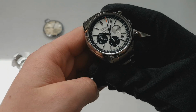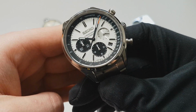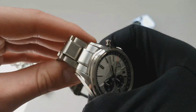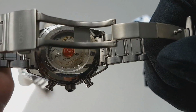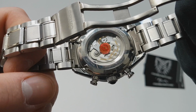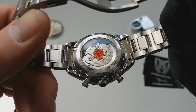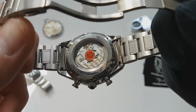So as I said, it's the SDGZ013. Now, for those of you in the know, this is the 50th anniversary edition. Super cool and limited to only 500 pieces, and the number we have right here is number 333 of 500, which is pretty damn cool. You can see the movement ticking away right there, and it says the 50th anniversary. Super cool. And the movement in here is the 8R48 chronograph.